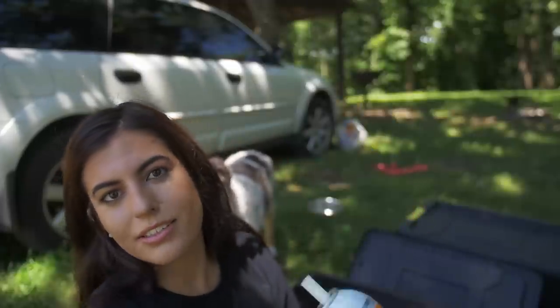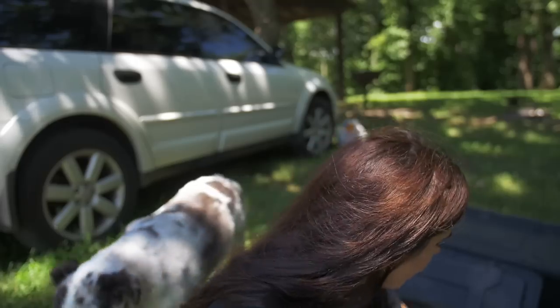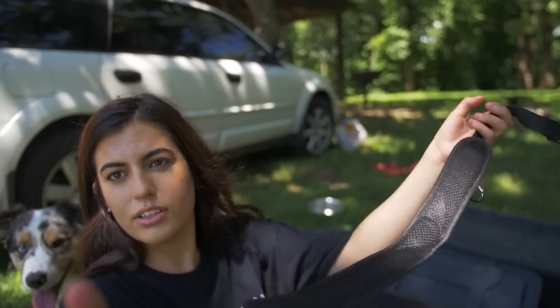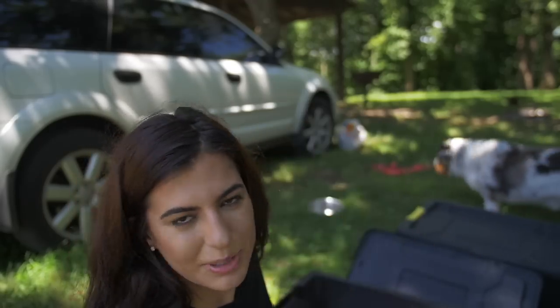I have a thing of tire fix. This is self-explanatory, but let's say I get a flat tire and I just need to get myself to the nearest city or whatever. Keep that on hand. I also have this, I never use this, but I always bring it. It's like a little waist leash thing. Actually, I know when I use this. I haven't used it recently, but I know when I use it.